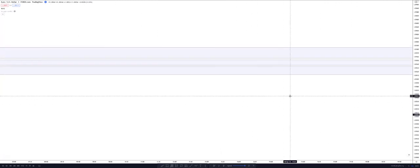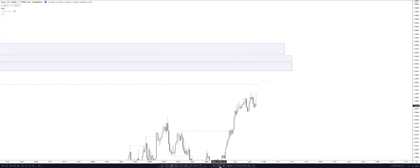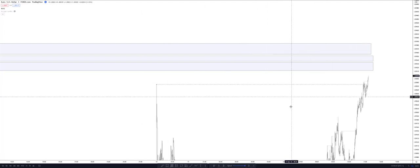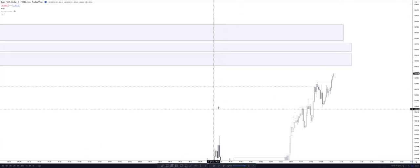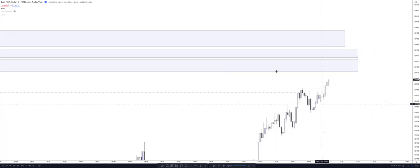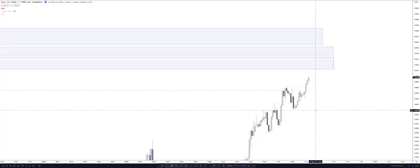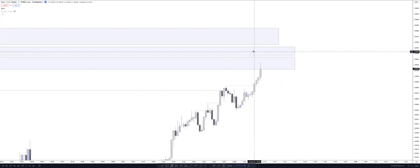Now if we move back over to the right, and play price forward a little bit, what we can see is that price eventually came up and broke this high, as I expected it would. People may have got caught out over here with this change of character, but for me, I was always thinking this high was going to get taken because it didn't mitigate anything valid. So that's always something to keep note of. And then it tapped into this zone.